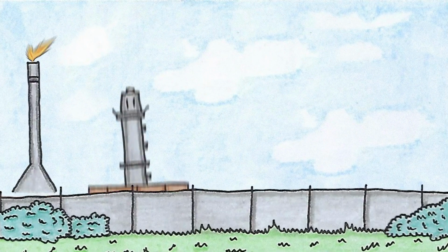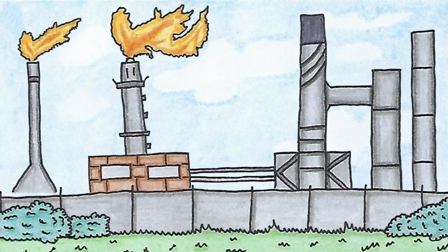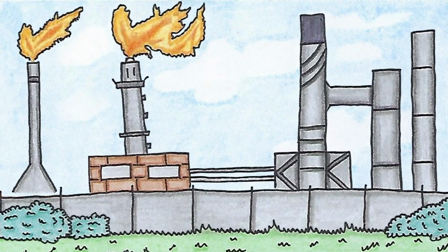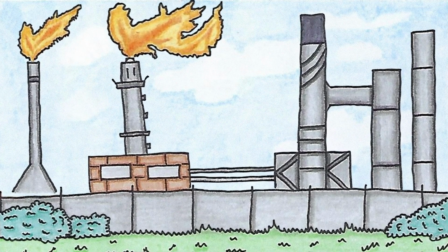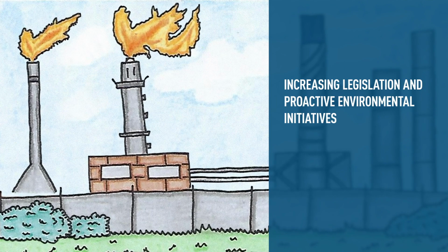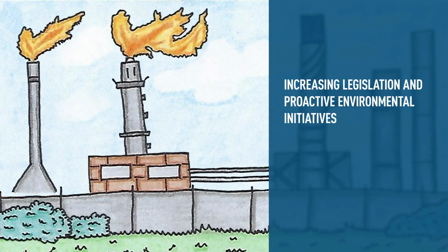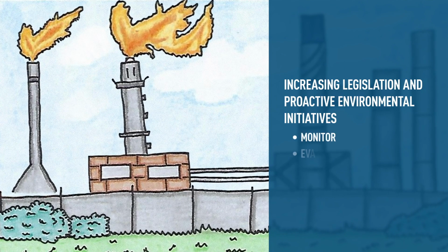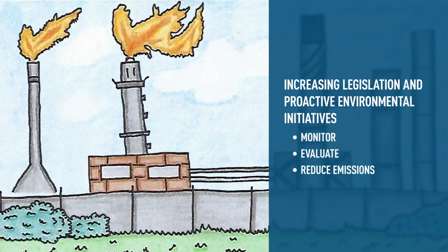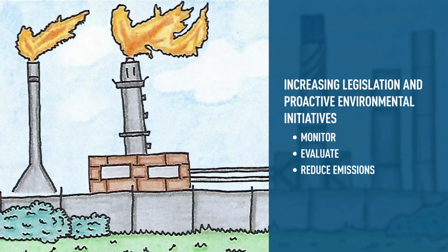Environmental concerns are ever increasing, with emissions from natural gas and petrochemical processing being a significant contributor to this global problem. Increasing legislation and proactive environmental initiatives are requiring sites to take serious measures to monitor, evaluate, and reduce emissions from key areas within their plants.